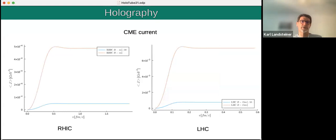So here's the CME current. That's for the RHIC parameter space, and here's both the small and large magnetic field. And again, small and large magnetic field. And you see that there isn't much difference in equilibration time. If we take this first maximum, so to speak, as equilibration time, there isn't much difference between the two magnetic field values. But there is, of course, a difference at the LHC, because the magnetic field by itself is so much bigger, it's much faster than at RHIC. You see, RHIC takes longer.